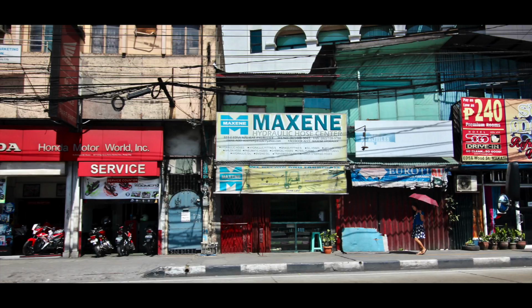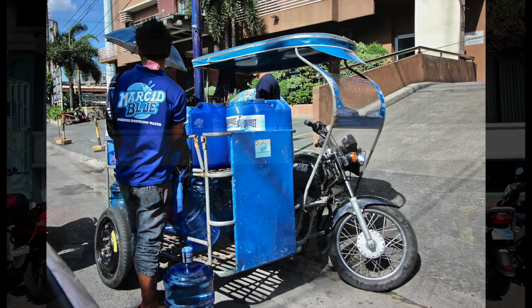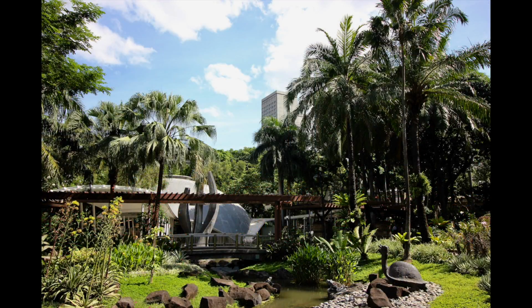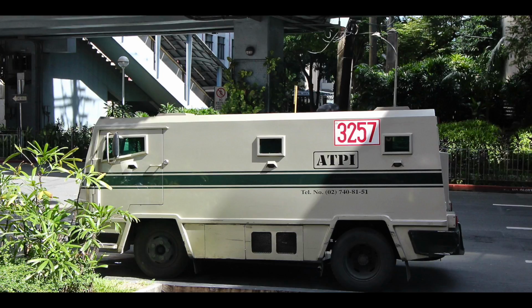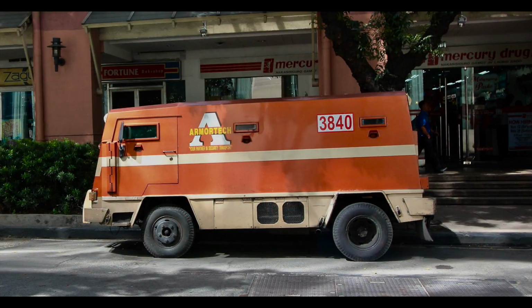Then you'll see in this next frame a rickshaw, and they have their share of scooters there too. Security guard motorcycle, and then you'll see all these armored vehicles. They're all over the place. When we went to the Mega Mall, there were guys standing out there with 12-gauge pistol grip shotguns guarding the money coming out. There were quite a bit of them, and I got a photo of some of the guys who posed with me with the 12 gauges.